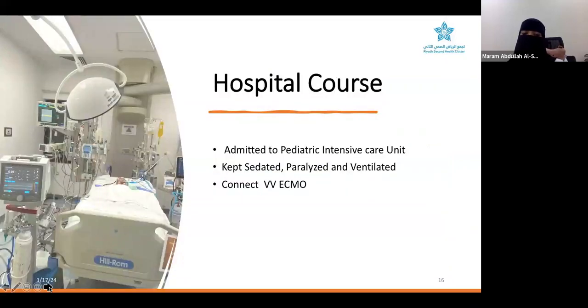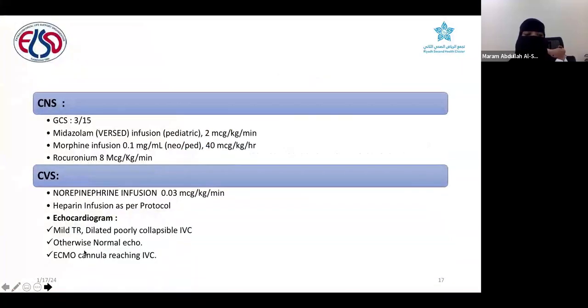So she was admitted to the pediatric ICU, and she was kept sedated, paralyzed, and ventilated on the VV ECMO. She was sedated with midazolam of 2, morphine of 40, and pancuronium of 8. She required only a small dose of norepinephrine, 0.03, and she was started on the heparin infusion as per protocol.